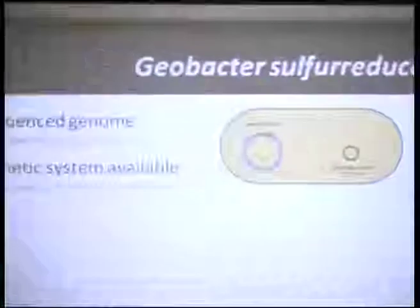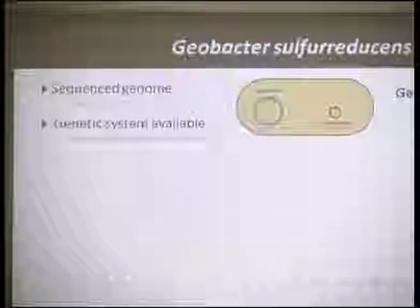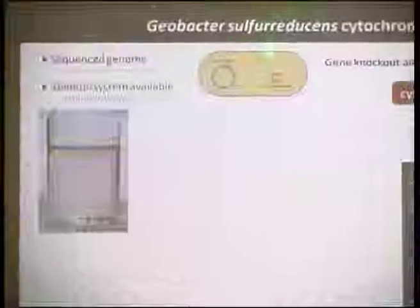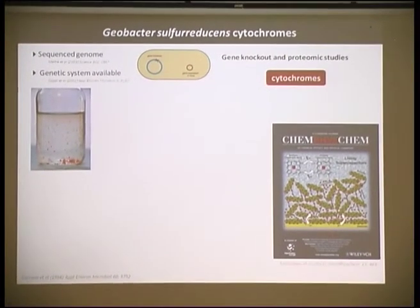So at this point, we have a bacterium that can send electrons outside, and we have a lot of applications based on this feature. What I'd like to show now is what this bacterium has compared to the other ones that cannot send electrons outside the cell. The genome of this bacterium is already sequenced, and there is a genetic system available. By doing several gene knockout and proteomic studies, we and our collaborators discovered that this bacterium has a lot of cytochromes, which are proteins involved in electron transfer. They have more than 100 cytochromes.